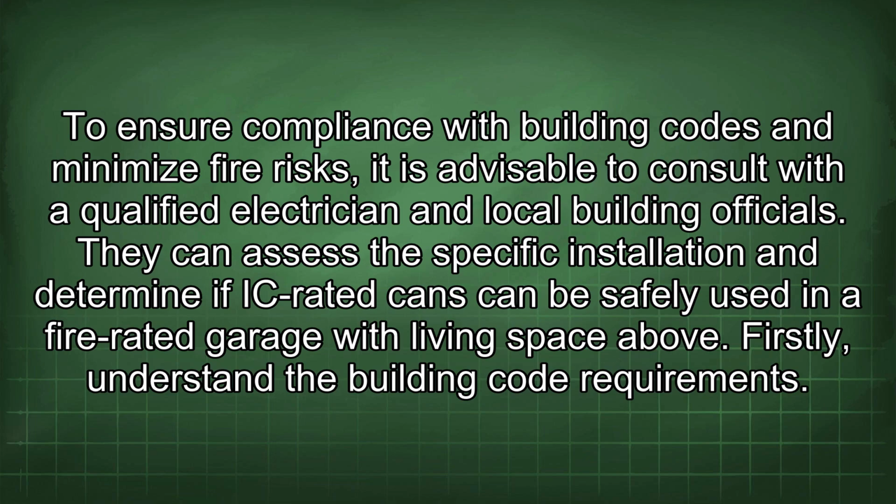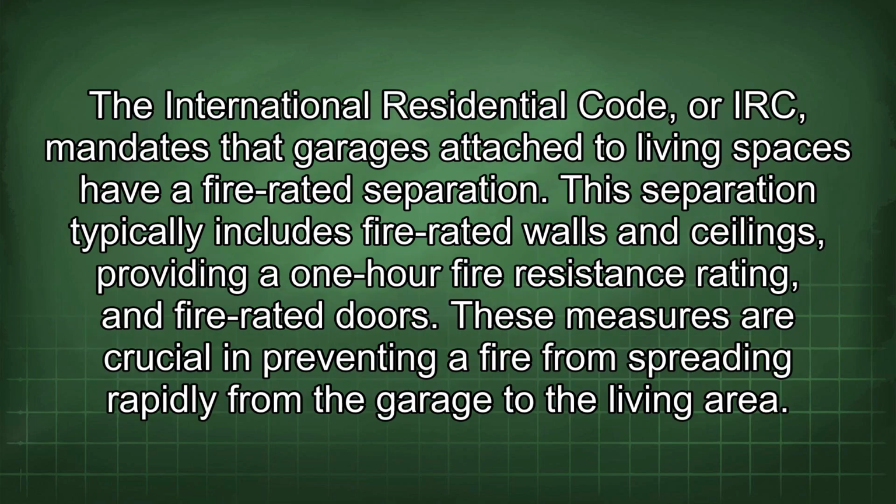Firstly, understand the building code requirements. The International Residential Code, or IRC, mandates that garages attached to living spaces have a fire-rated separation. This separation typically includes fire-rated walls and ceilings, providing a 1 hour fire resistance rating, and fire-rated doors. These measures are crucial in preventing a fire from spreading rapidly from the garage to the living area.